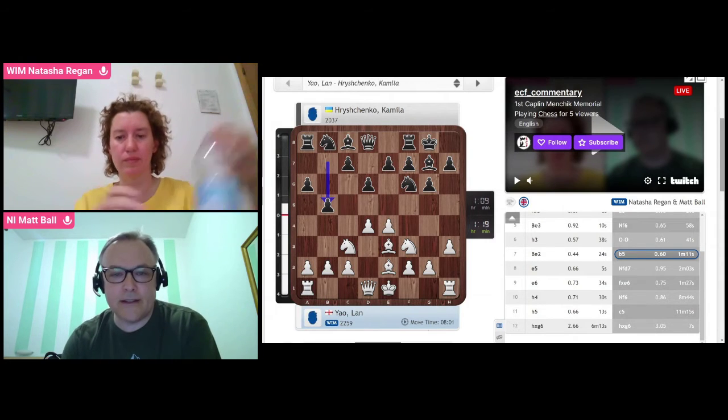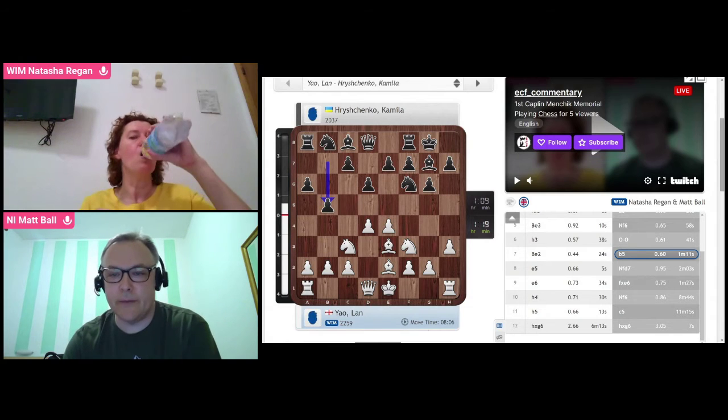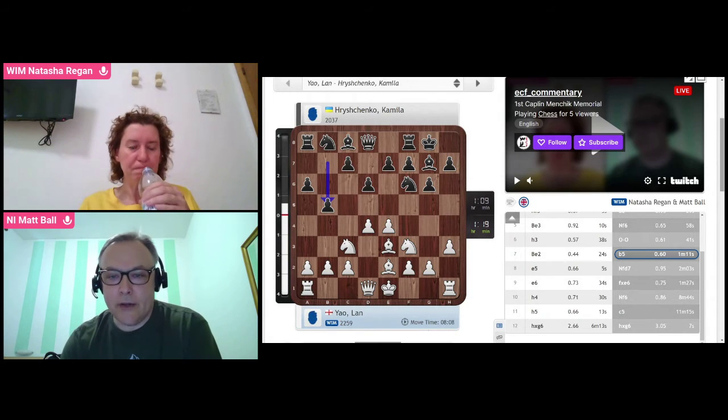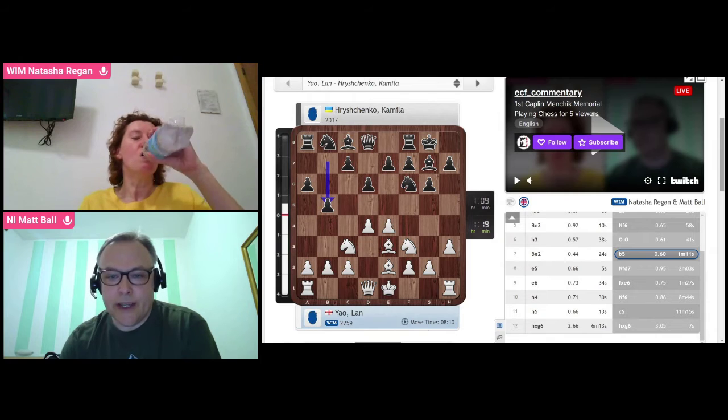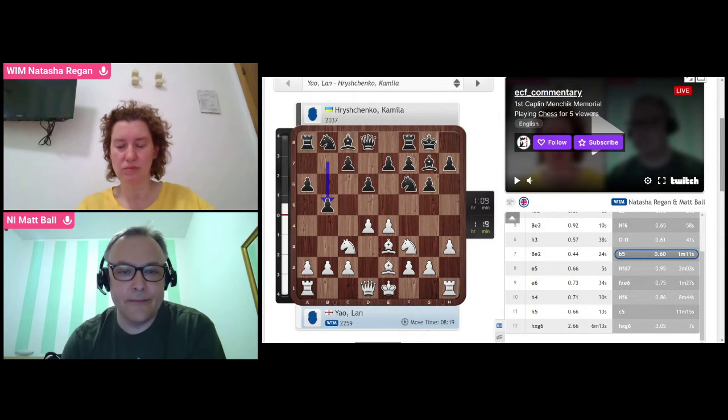If you like, as white, we had a number of opportunities to play a4 if we wanted to. We've decided we can see it coming, and we're just going to let it go, because white has a different plan. Black's playing down a flank, so white's going to do something in the middle. And so now we have e5.